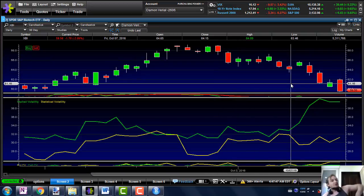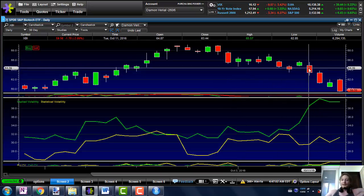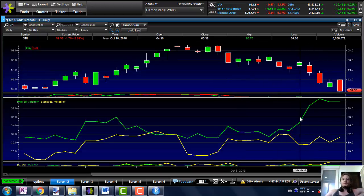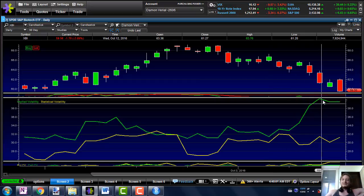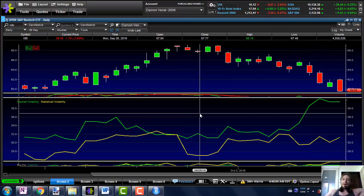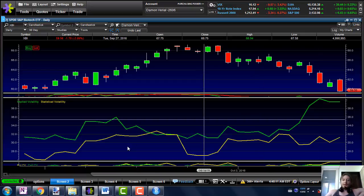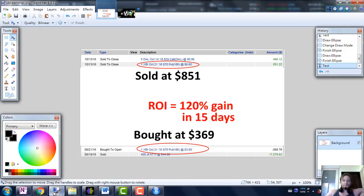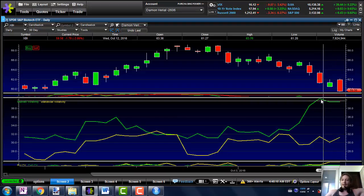And the reason for that is usually when a stock falls quickly, as we can see here, these candlesticks were becoming a lot larger. When it falls quickly, the implied volatility grows and options become more expensive. And that is generally the time that you want to sell, when it's at the highest. So now we're going to look at my exit. Why did I determine that I would be getting out on the, what did I get out on? 12th, 13th. So I got out on this green candlestick day, and that was when the implied volatility was higher.